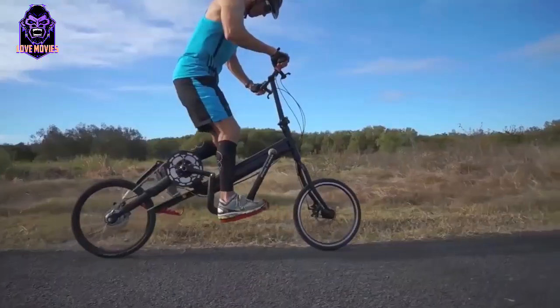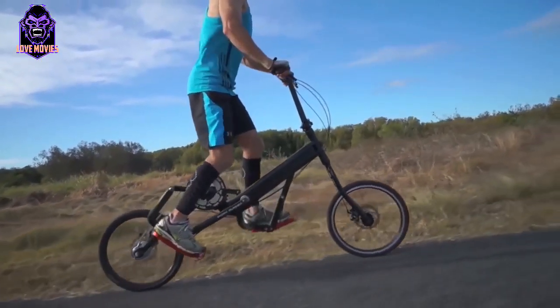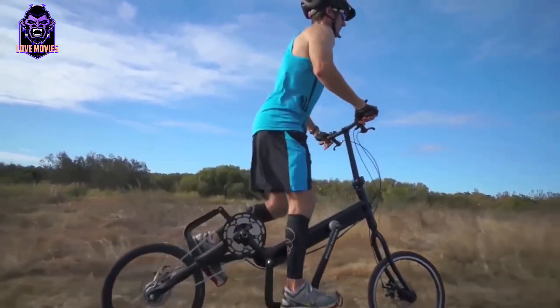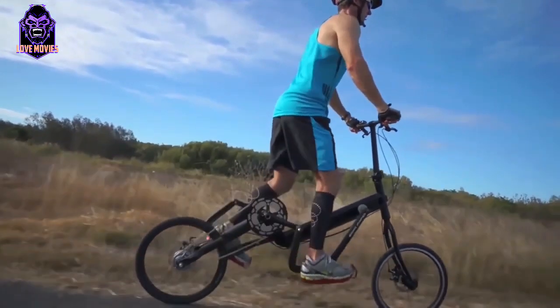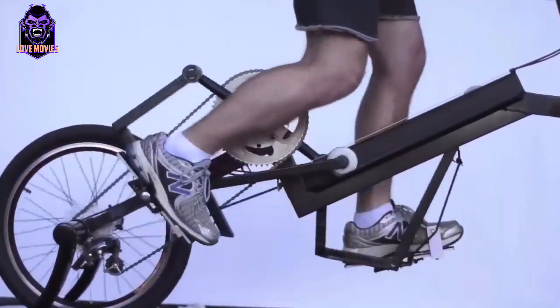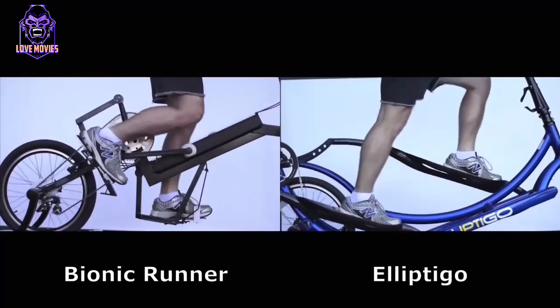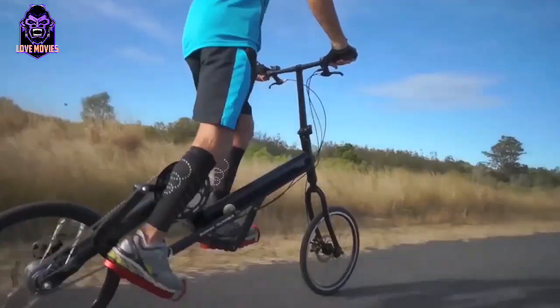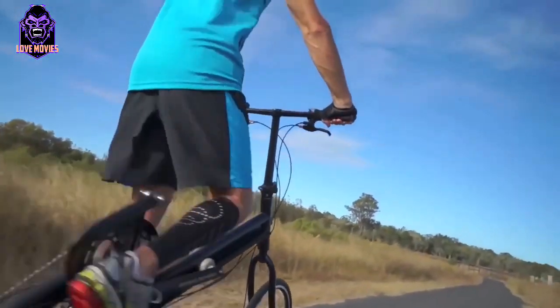The Bionic Runner's patented mechanism is designed to put an end to impact injuries by perfectly simulating the timing and motion of running. In addition, it far outperforms old-school ellipticals and cross-training devices. In a recent study, the Bionic Runner was able to reach the maximum heart rate achieved on an elliptical in half the time, making for a much more effective exercise session.